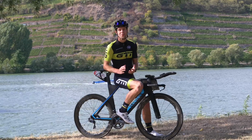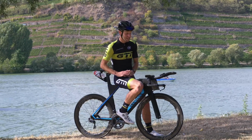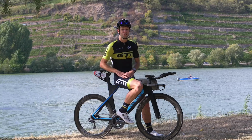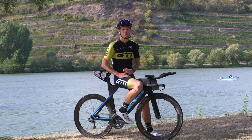But there we go, that is a little comparison between the entry, the mid, and the high-end triathlon bikes that are on offer to us today. And it's actually been really interesting looking at this whole evolution and how the designs and the technology have changed quite considerably over the last 10 years, and how that in turn has influenced the different levels of bikes that are on offer to us today.